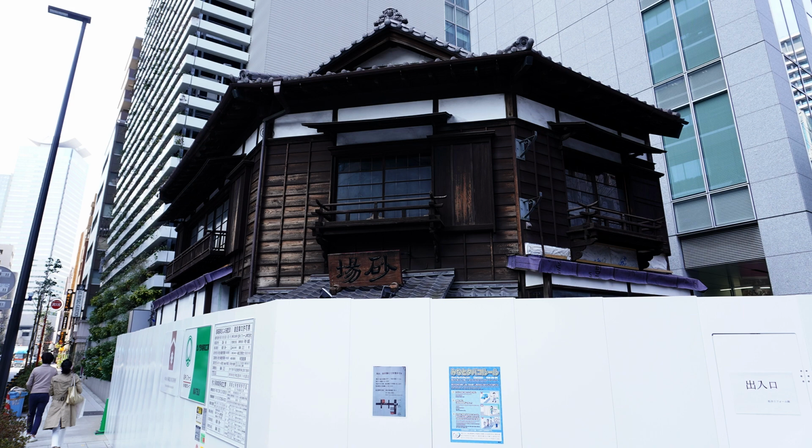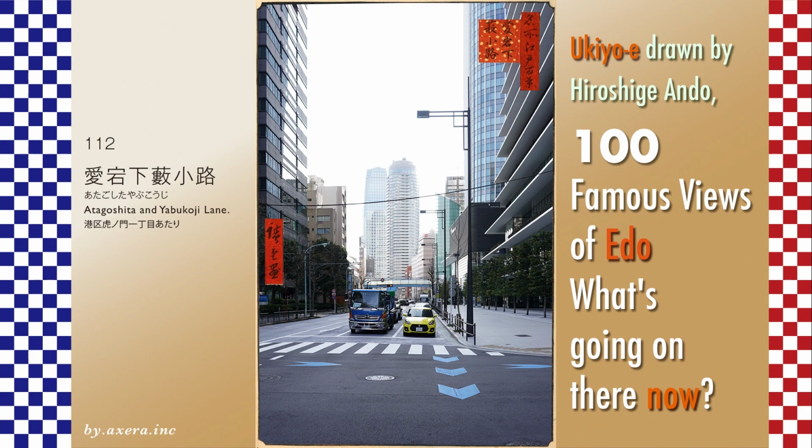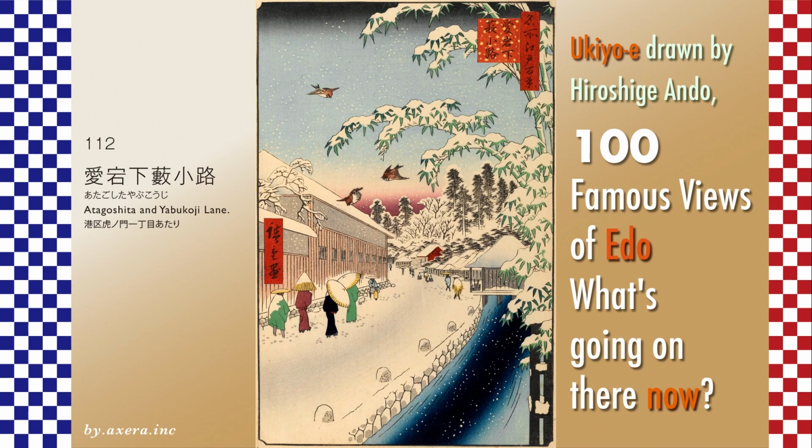This is Osakaya Sunaba, a buckwheat noodle shop that was being relocated at the time of this visit. This iconic building, which stands quietly in the shadow of the building, was built in 1923 and is now designated as a registered tangible cultural property, having survived the war and earthquake. Tall buildings are fine, but couldn't the city have been built with a little more sunlight and a little more space for human life? Looking at Hiroshige's paintings, I wonder about such things.